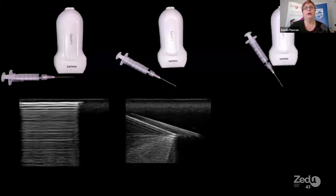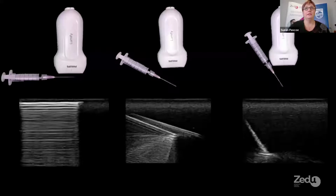And the steeper we go, the harder it is for us to see the needle, although in the phantom it works quite nicely. But in real anatomy, and I couldn't find a volunteer for that today, funnily enough, that really steep needle angle means that we won't visualize the needle as well.